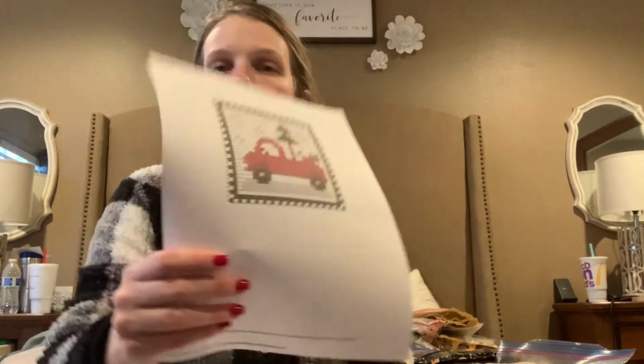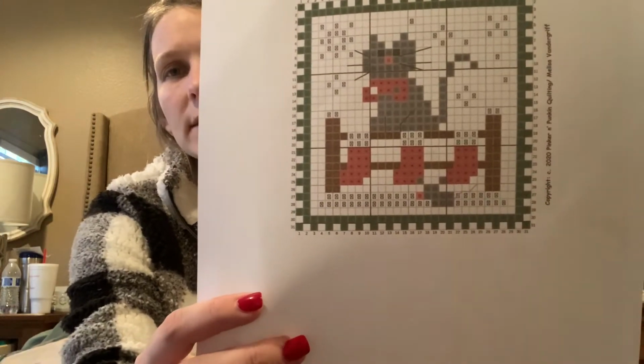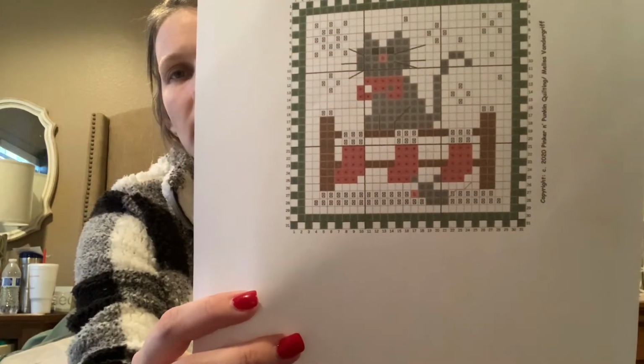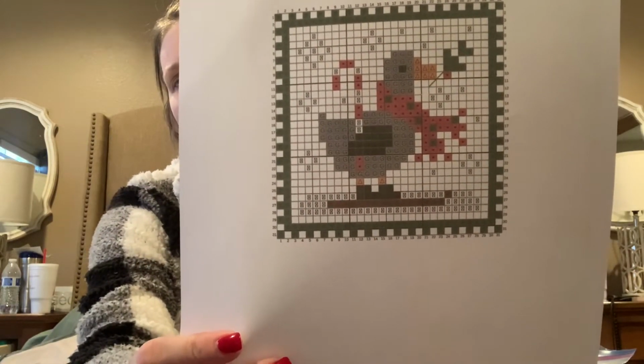So these are the rest of what I have printed. This one is called Farm Truck with a little dog in the back and a tree. This one is called The Stockings Were Hung, and it's got a little barn cat sitting on a fence with a mouse, and there are 3 stockings. Super cute. The next one is called Skiing on the Farm, and it is a goose or a duck on skis with a scarf on holding a candy cane.